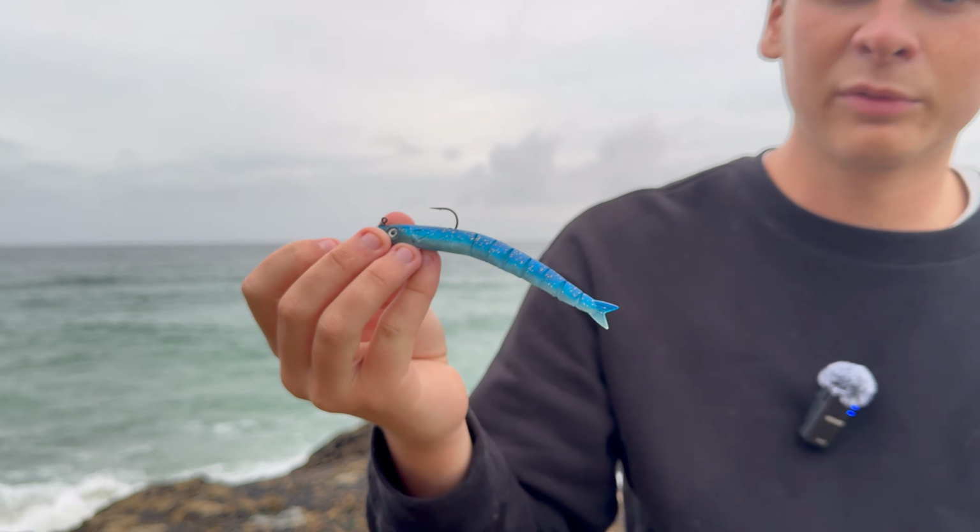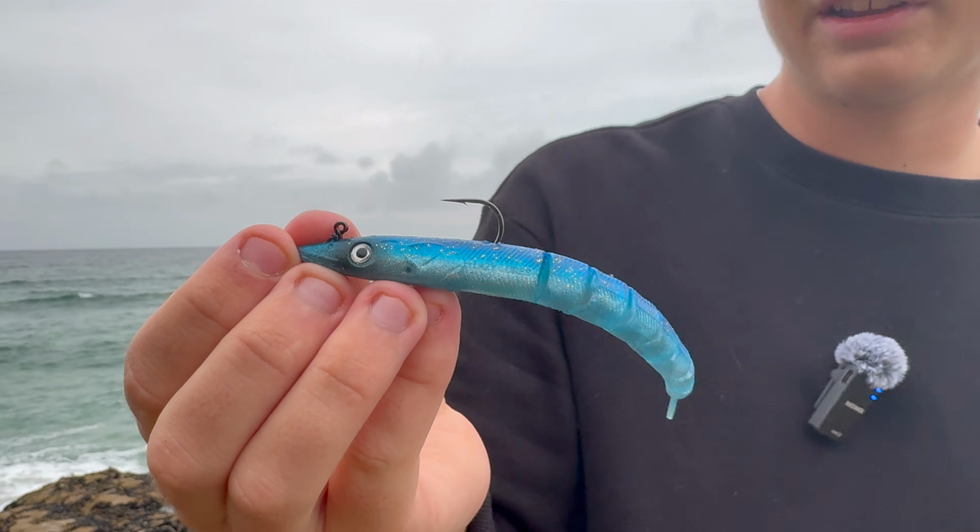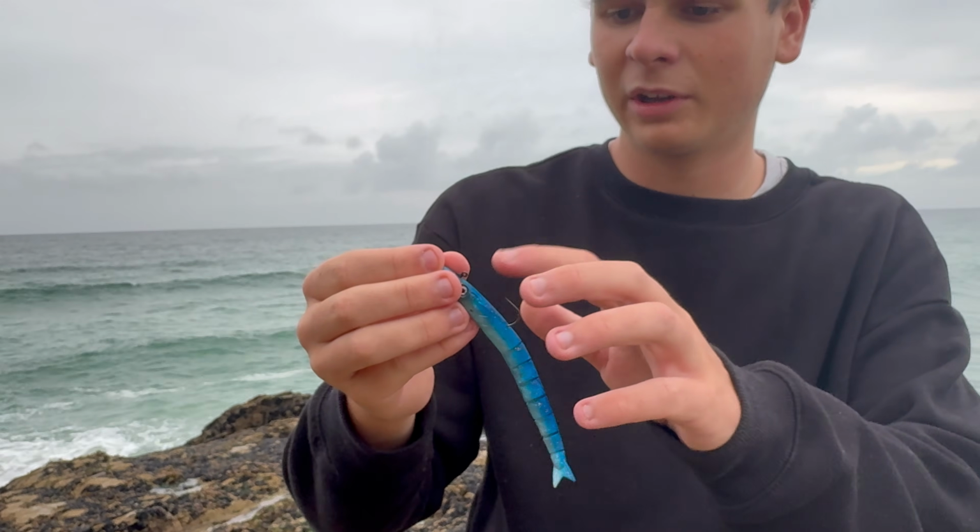We've had lots of catch reports, people using our Patchinko to get 10% off, sending us loads of pictures, seeing loads of pictures online. I think someone had a 12-pounder the other day on one of them. So it goes to show they really do work. Super sharp hooks, as always.